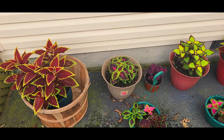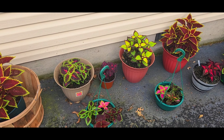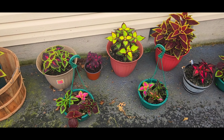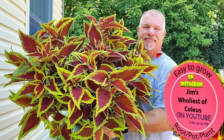Now, luckily back here I don't get any insect problems. My front yard is a little different. I get insects up front there because it's very shady. So if you have a lot of shade, you may have a little more insect problems. But this is what I like to do to get those gigantic mammoth plants. You can see this Defiance has really taken off.